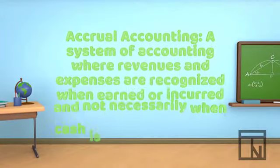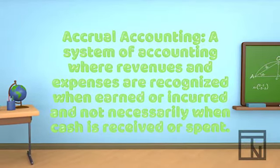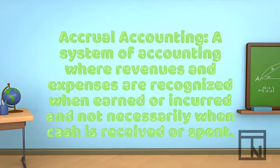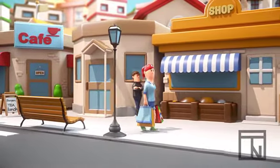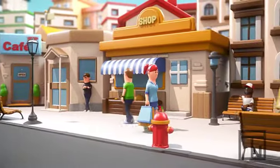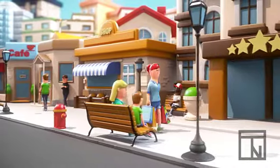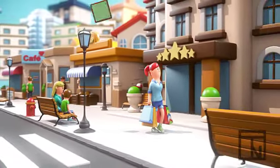This concept of recording revenues and expenses when they are earned and not necessarily when cash is received is known as accrual accounting. Accrual accounting is the standard for generally accepted accounting principles. In a perfect world, a customer would always pay for their product or services immediately when the sale takes place or the service is complete. But the real world of business is more varied. It is very common for a sale to be earned at a different time than the cash is received.